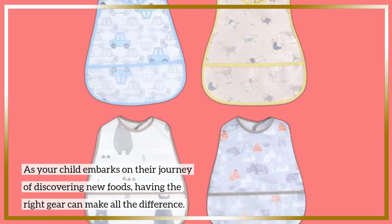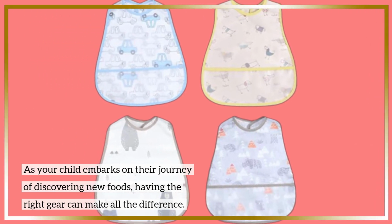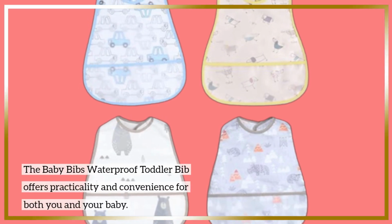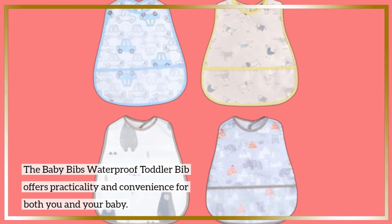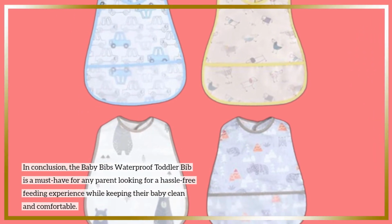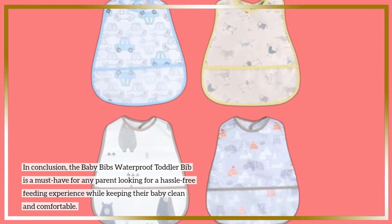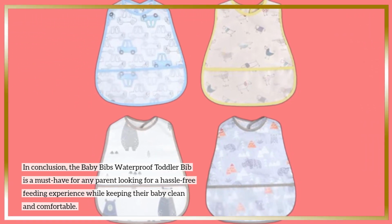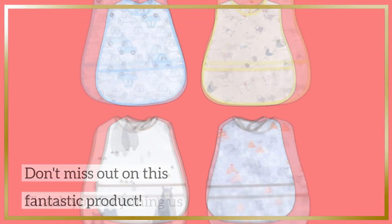As your child embarks on their journey of discovering new foods, having the right gear can make all the difference. The Baby Bibs Waterproof Toddler Bib offers practicality and convenience for both you and your baby. In conclusion, the Baby Bibs Waterproof Toddler Bib is a must-have for any parent looking for a hassle-free feeding experience while keeping their baby clean and comfortable. Don't miss out on this fantastic product.